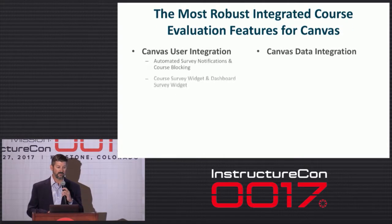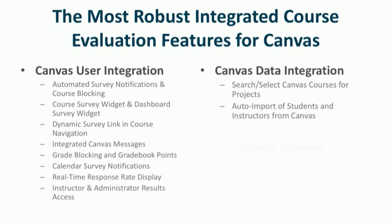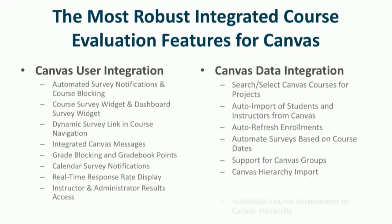The first one I want to talk about in a second will be data integration, but this gives you just a summary of all of the features we've baked into each of these integrations. Everything from automated survey notifications and course blocking, integrated Canvas messages, and then the ability to provide access to results for instructors and administrators through Canvas as well, all baked into the user integration, which we're going to preview.